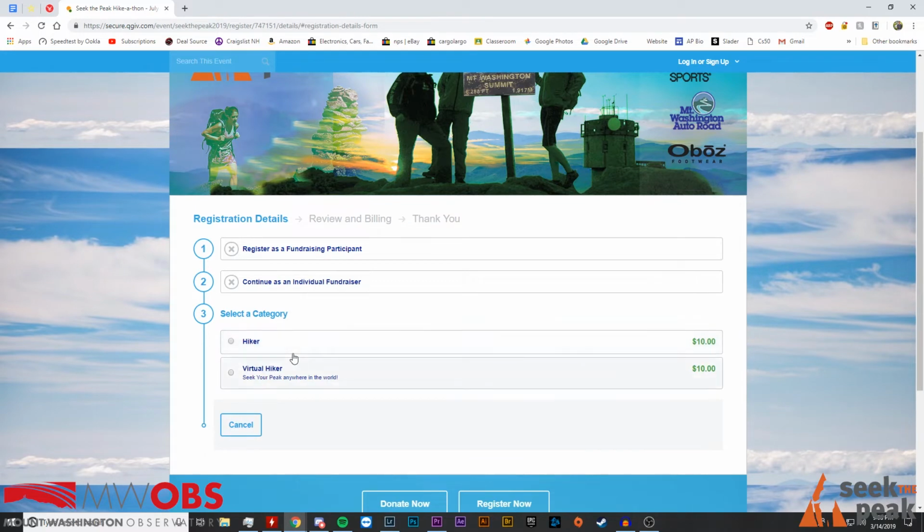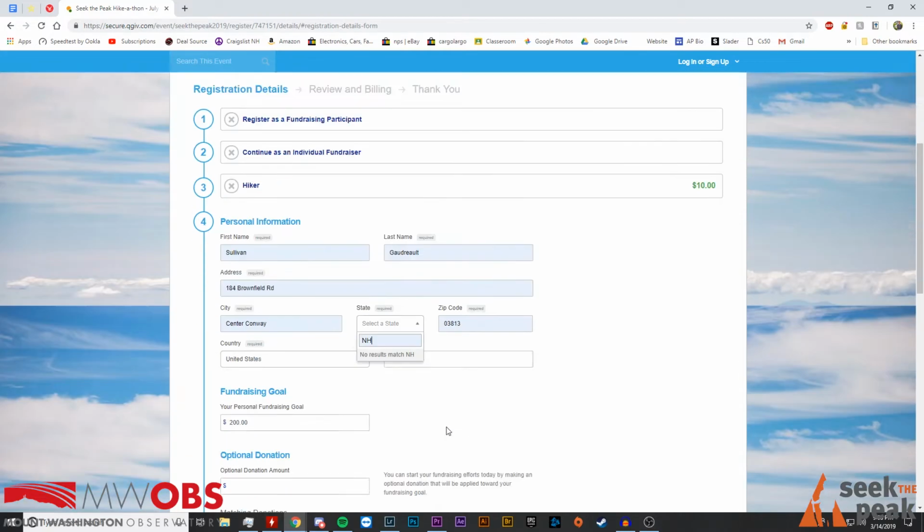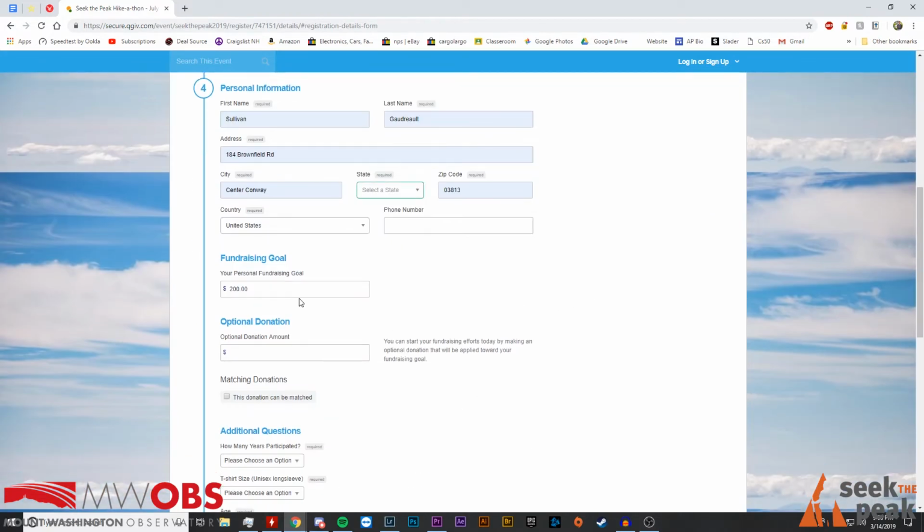Click continue. You can choose whether or not to be a hiker or a virtual hiker. In our situation, we're going to do this. Then fill in your address, all this basic information, your fundraising goal. Obviously, strive for more than what you put in here. But yeah, here is where you can put in money you'd like to donate right off the bat right now.